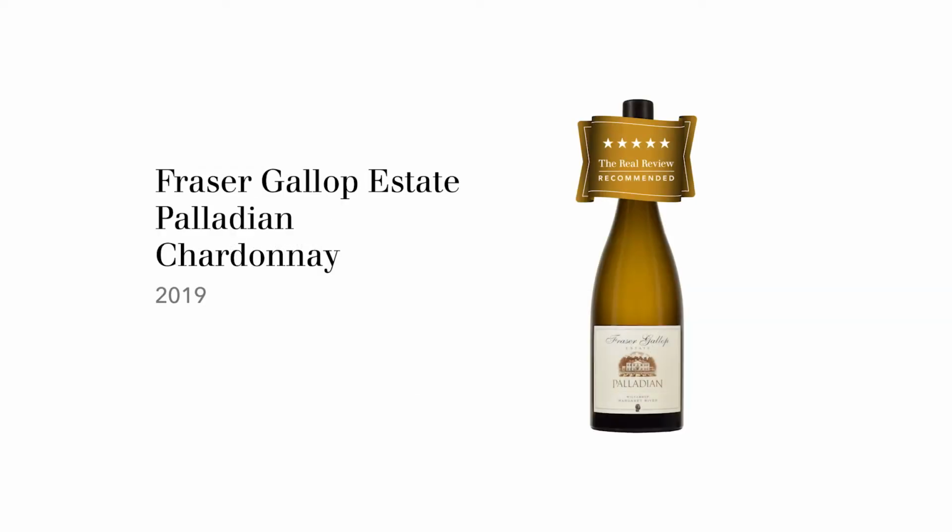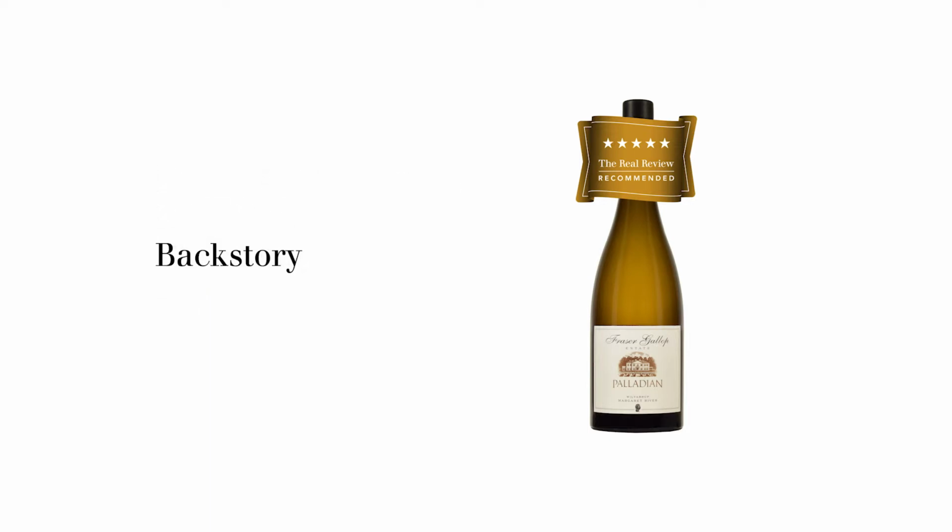The wine we're tasting today is the Fraser Gallop Estate Palladian Chardonnay from Wilyabrup, 2019, Margaret River. So Fraser Gallop Estate was established in the Wilyabrup region of Margaret River in 1999, so it's not particularly old, 22 years old this year.